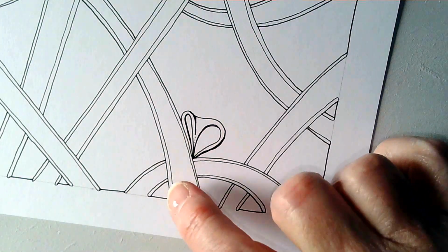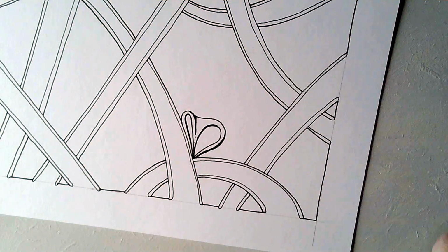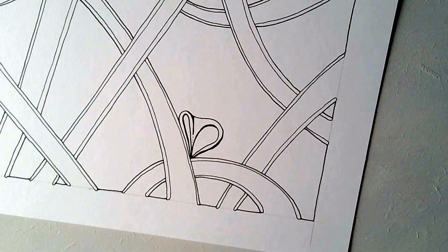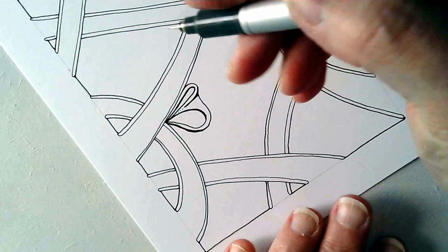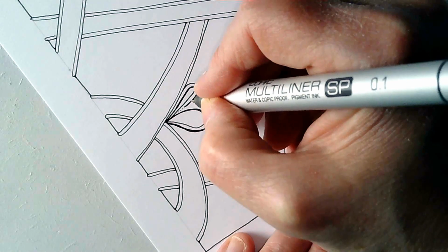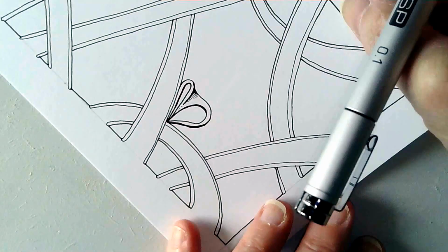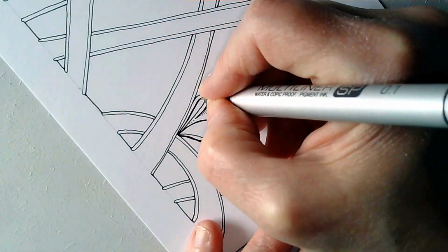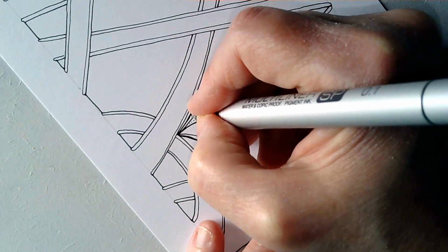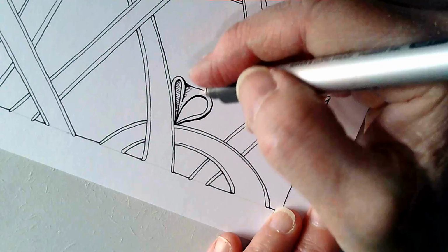The one I used for the insides, oh excuse me, I've still got paint on my nails. I thought I'd scrubbed it all off. It's fine. I used a 0.25 for these, and I'm using a 0.1 for this. Okay, so we're going to put some shadow in here, tiny little lines like that, and then there's going to be some lines in here just to add some shadow, and then in this one too.